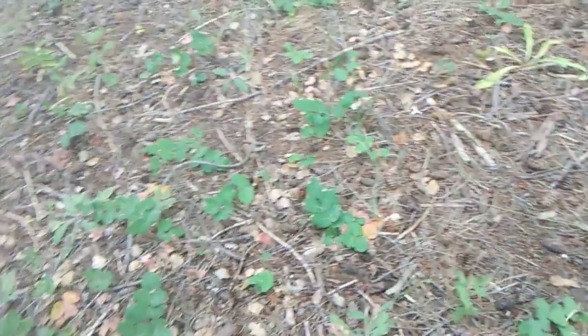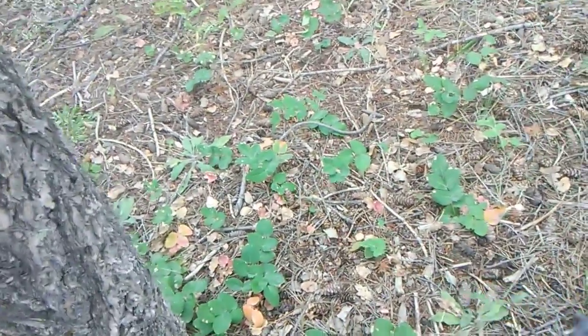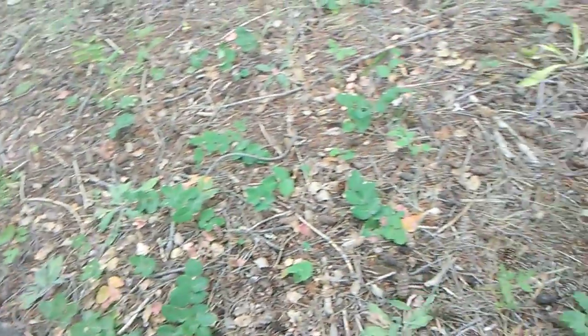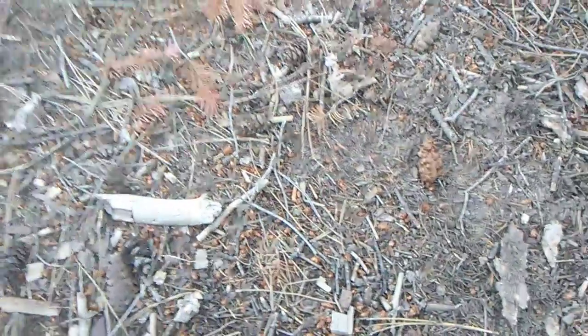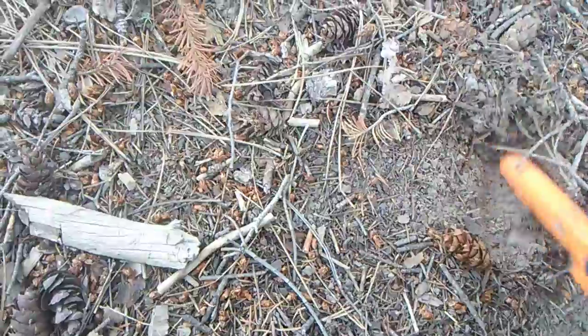Find a lot of that. Let's spray another one right here. Oh, where'd you go? Huh. Weird. Oh, probably another bullet. Be a bullet. Pretty close to the surface.